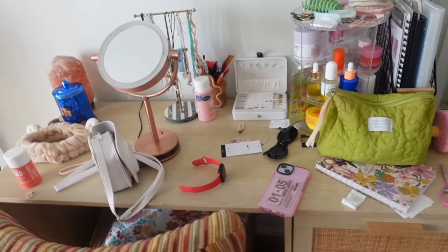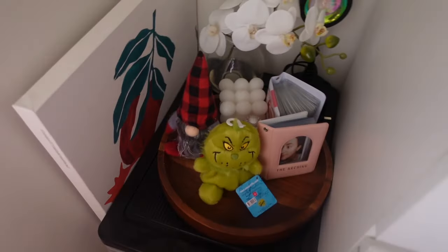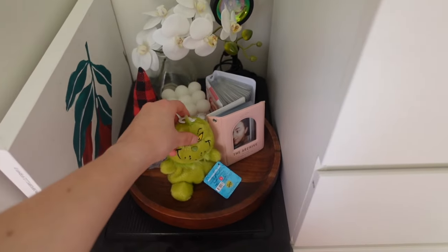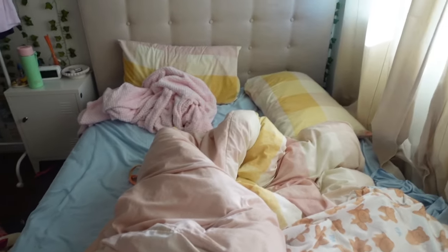So here's my desk. It's the messiest area. I always trash the most in my room. It's my mirror. This is my TV area. This is a beautiful decorative area that never gets messed up. Here's little Grinch, just waving there. This is my bed where I sleep. This is the beautiful view from my bed that I wake up to every morning.